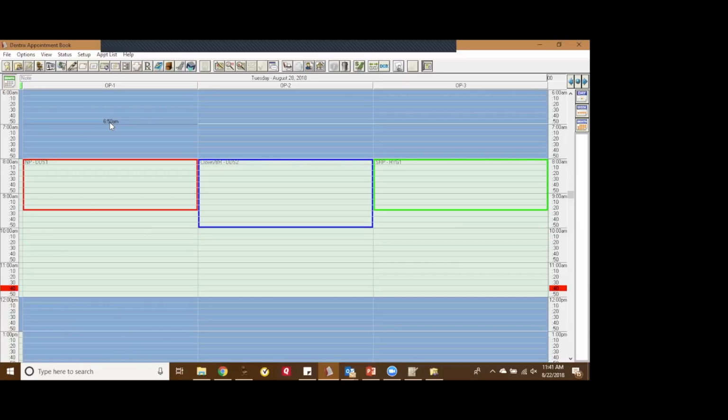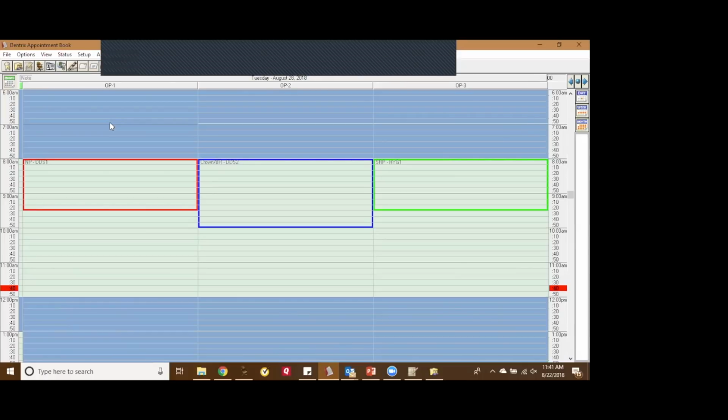So is there a number? How many blocks are allowed per each provider per room? Is there a limit, or is it just open time? There's only 6 allowed per provider per room. And so sometimes you have to get a little creative with some of your other providers.